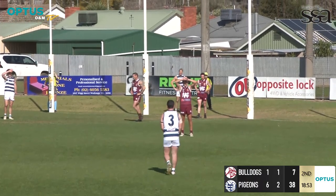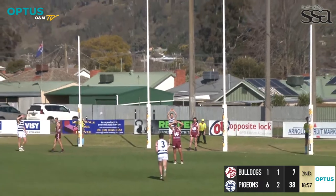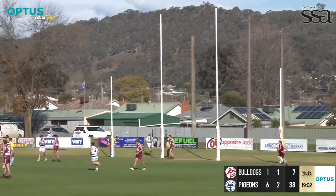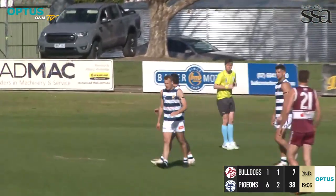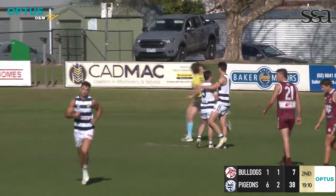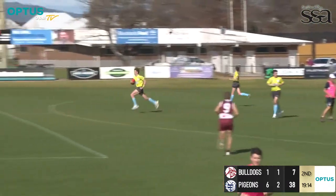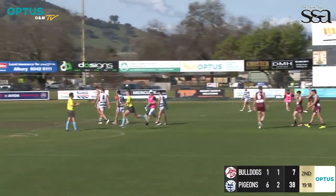Bit of a soft free kick, but it was there, and they've gone forward, and they won't make a mistake here, Yarra. 15 metres out, slightest angle from Coburn, makes no mistake. That's his second goal. The Pigeons have kicked their 7th. 7-2-44, the Dogs 1-1-7 on the CMV Truck and Bus scoreboard. A beautiful kick, Chris Mitchell, from Braden Coburn. And it was a perfect spot for a left footer, wasn't it? Just opened the angle up beautifully for Coburn, who's got 2 for the game.